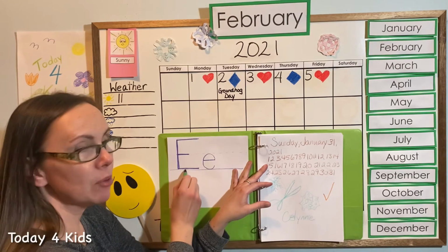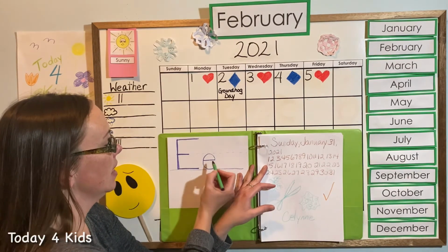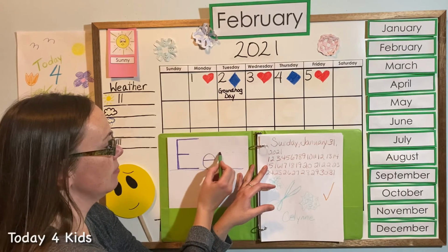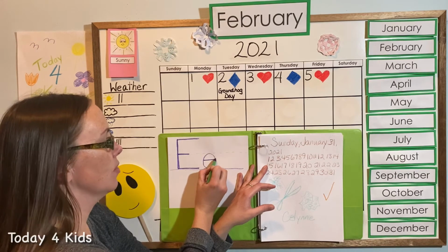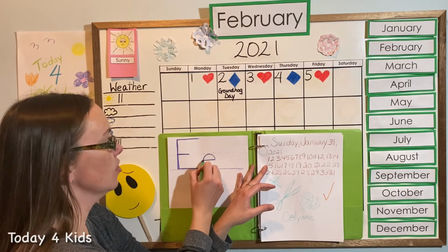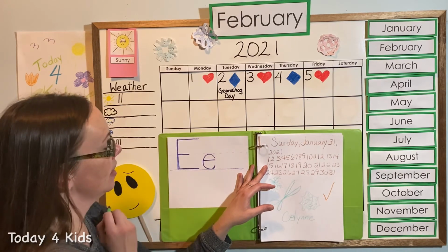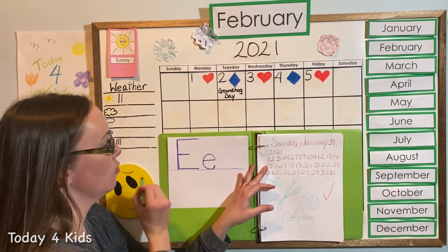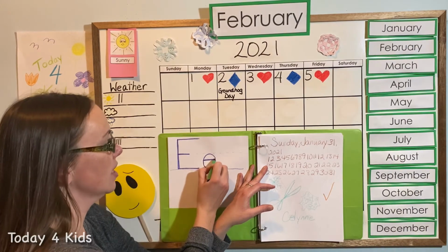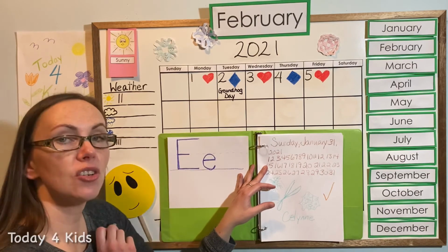And this is an uppercase E or a big E. This is a lowercase e or a little e. And so halfway between this imaginary line and this line, we're going to make a line across. And then we're going to make an arch, a semicircle, and then come around in a curve, and do just a little bit of a curve line, but leave this part open. Ready? Let's do one more line across, go up and around, and there's your lowercase e.